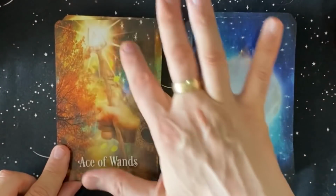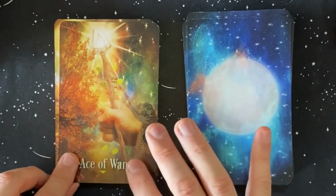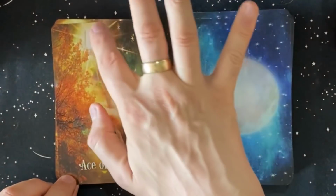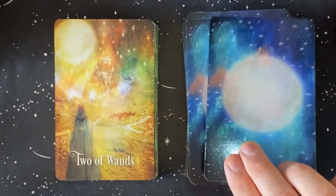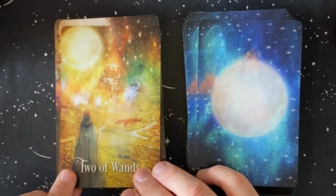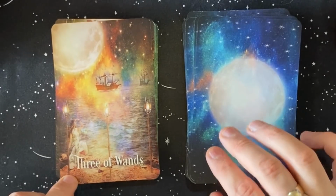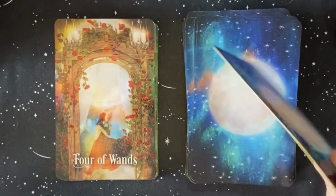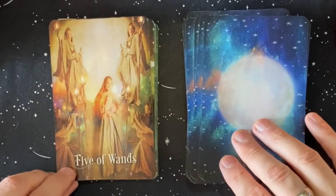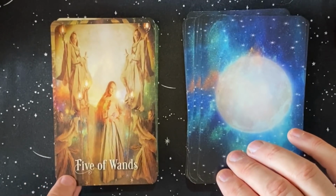And then we have these beautiful colours, these autumnal colours for wands. So we get the amber and oranges. That's just beautiful. Look at that. Two of Wands looking out, the same with the Three. So it does follow Rider-Waite-Smith quite closely, with a few deviations. Five of Wands isn't such a battle scene.